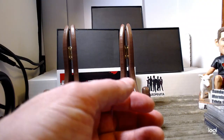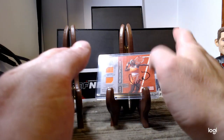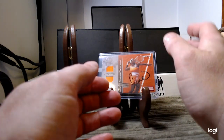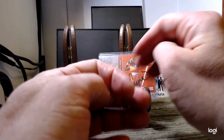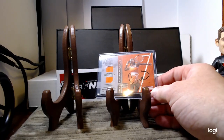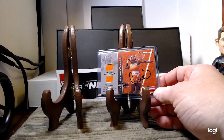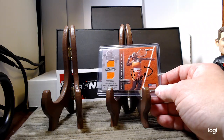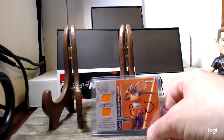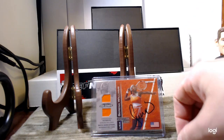Serena Williams. Quick story about this one, and this is the holy grail of all tennis cards, at least females for sure, because she's hands down. You can make an argument on the Mount Rushmore for greatest male athletes of all time. You cannot do that with women's. Serena's far head and shoulders above any other women's athlete ever in any sport. And this is her holy grail card.